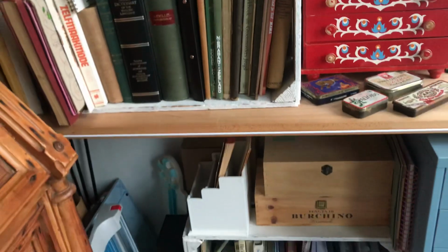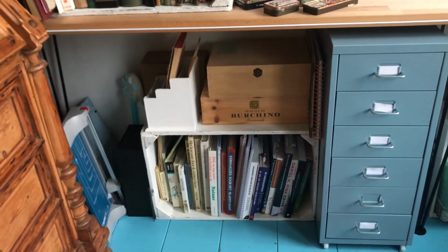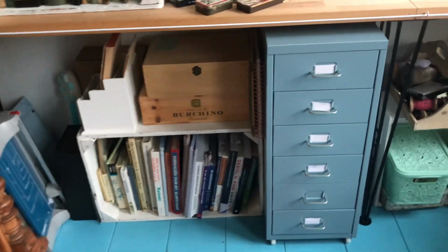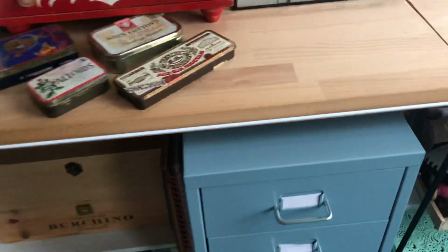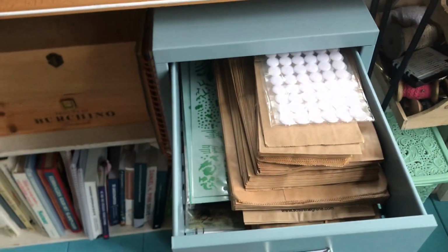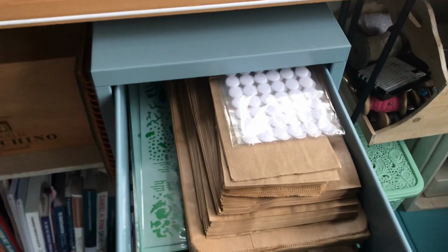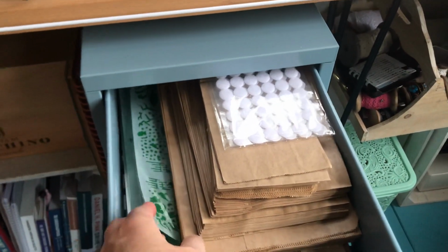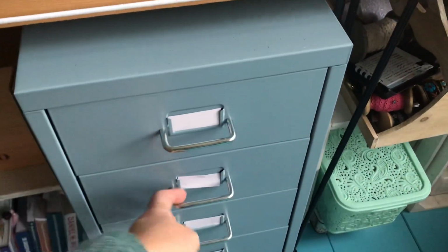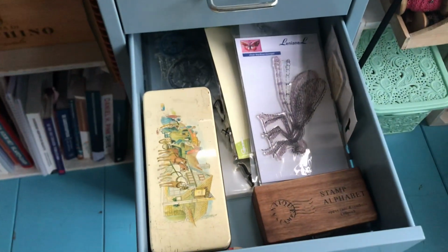And below that there are more books and my cutting machine and drawers, again full of stuff, of course. Here you see I have all these brown bags to use, and stencils that I can use. Here are some stamps to use.